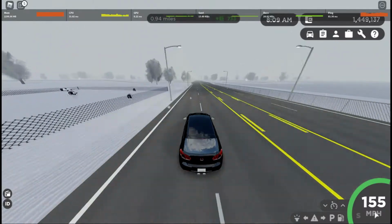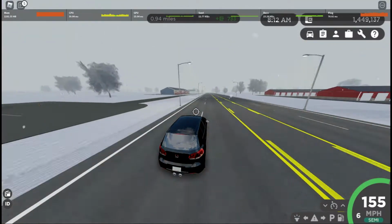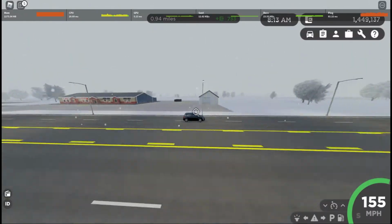Top speed is going to be 155 miles per hour, 250 kilometers per hour, with another 6-speed transmission, and your braking.